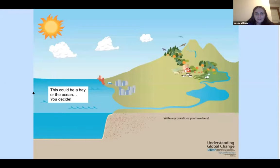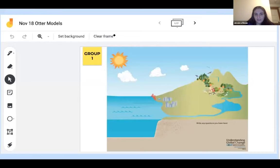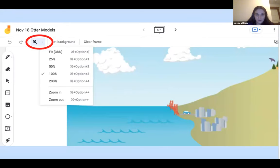So you're going to be given this modeling template, which you were shown on the boat. It's sort of this ocean to mountain scene. You can decide if this is the bay or the ocean, depending on what you want it to be. You can write any questions you have, record them on this model. And you're going to be working in groups on a Jamboard page. So each group is going to have their own page to construct their models. And I just want to point out really quickly that you can zoom in and out and make a lot more space for yourself on the Jamboard and make it a lot bigger so that you can have space for all of your ideas. So just some more instructions.